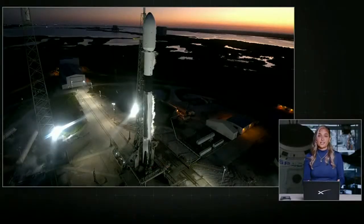Now, if you're just now joining us, we did have an abort on the countdown at the T-minus 30-second mark. This was an auto abort by Falcon 9. Now, prior to that, the countdown was proceeding nominally. Keeping in mind the purpose of the countdown is to help us catch potential issues prior to flight.